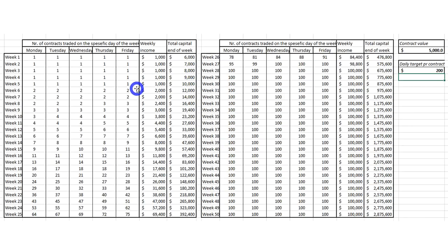5 to 10,000, you start trading two contracts, okay? So Monday week we're trading two, then when you get up to 15,000 you start trading three contracts, and you build from there, and it basically comes down within 16 weeks you're earning over $10,000 a week. Within 16 weeks, that's on 200 a day.